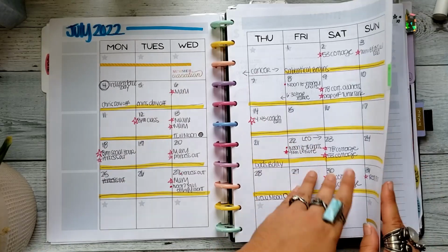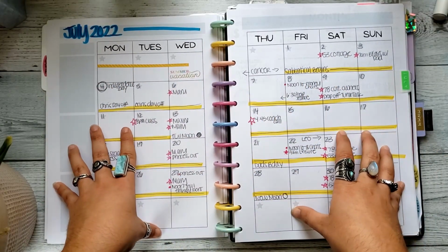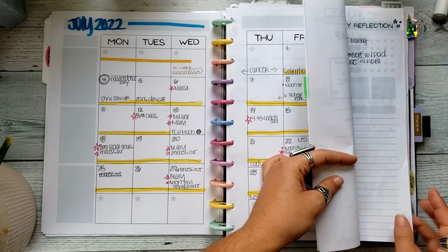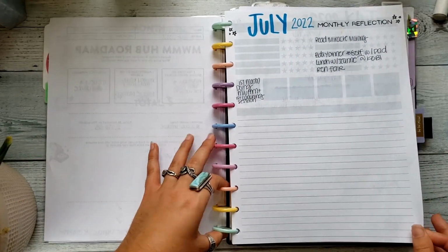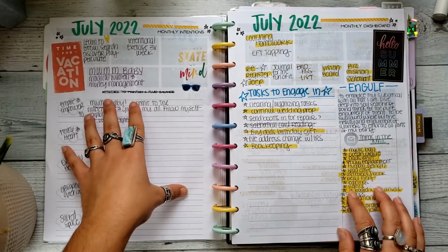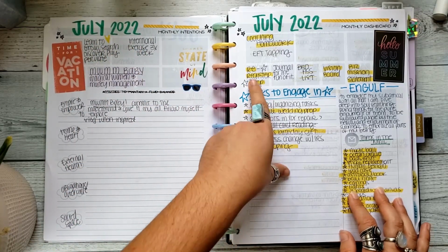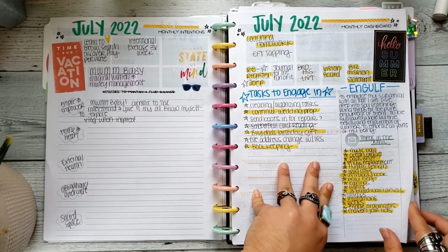I have my monthly calendar overview. I'm loving having this nice big canvas style to work on. That's been really, really nice. I have a couple of monthly worksheets in here that have to do with the class I'm taking from Natalia Benson. And then I was working on a monthly reflection section, just kind of my usual. I have notes and goals, monthly task lists, some reminders, and things I'm waiting on in the mail.